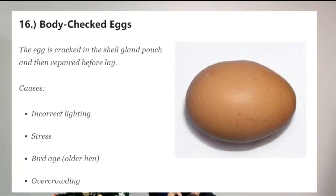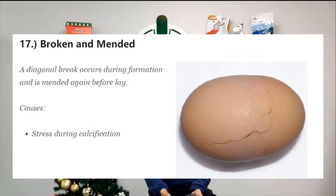The body-checked eggs. The egg is cracked in the shell gland pouch, and then repaired before laying. The causes may include incorrect lighting, stress, bird age, and overcrowding. The broken and mended eggs. A diagonal break occurs during formation and is mended again before laying. The cause is stress during calcification.